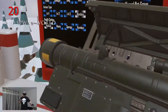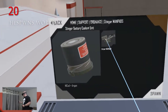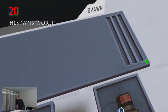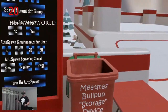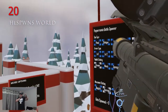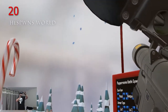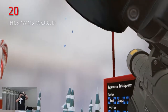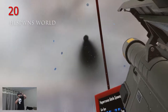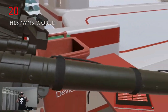Didn't hit the snowflake though, one more try. Third time lucky, spawn the battery. Spawn the rocket launcher. Is that right? Put the battery in. We'll hold it. Click to start looking. Get the eyepiece in. Locked, hold that down. And we missed. We still didn't get it. But at least I've managed to learn how to fire it.